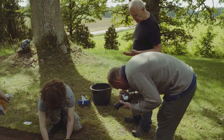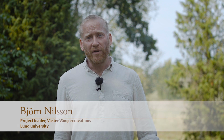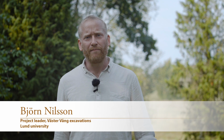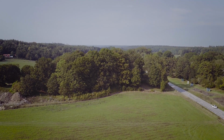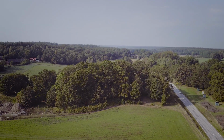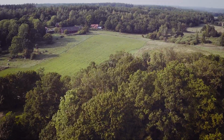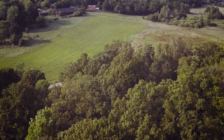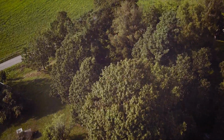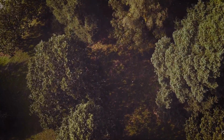My name is Björn Nilsson and I'm a project leader of the Västra Vång excavations. I'm a researcher from Lund University. We've been excavating together with Blekinge Museum for many years now. Right behind me I have the landscape of Johanneshusåsen. This is not only one site. This is a landscape filled with prehistoric remains from the Stone Age up to the Iron Age.